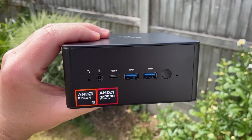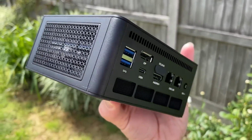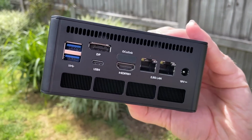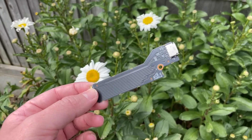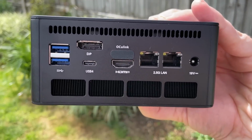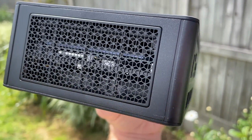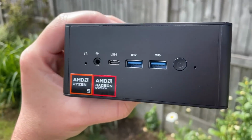I plan to add an external GPU to this in the future because unlike its predecessor, the UM790 Pro, this one has an Oculink port, the adapter for which is included in the box. While we're on the subject of ports, we also have two 2.5G Ethernet ports, HDMI 2.1, DisplayPort 1.4, USB 4, USB 3.2, audio jack, and of course power in.